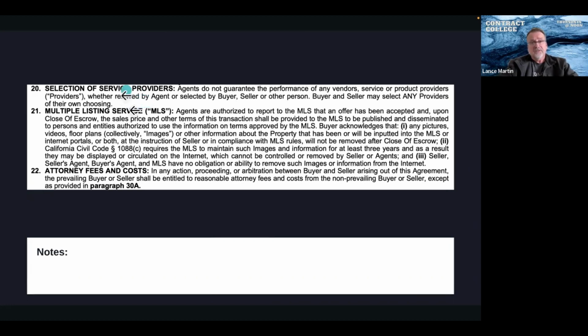But again, this in effect is telling the buyers and the sellers that they have the ability to choose their services and they can negotiate that if they want. A multiple listing service. This is more of a disclosure that's in the contract. And in fact, this is just telling all parties that the property is in the MLS and that the agents are authorized to put this information into the MLS.